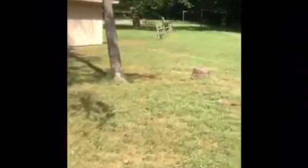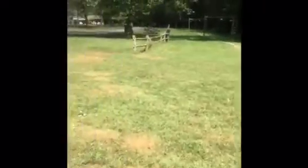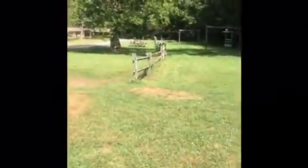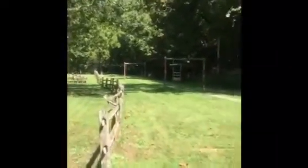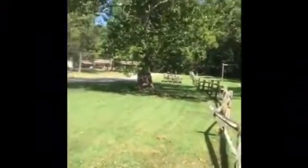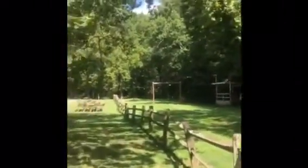Alright, so over here next to the chimneys, they usually have the jousting tournament in the beginning week of August, and this is where they usually have it at. You put them little rings up on them arch things, pretty much. Right there is where the judges sit.